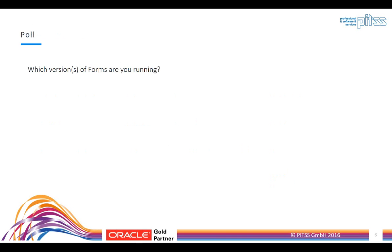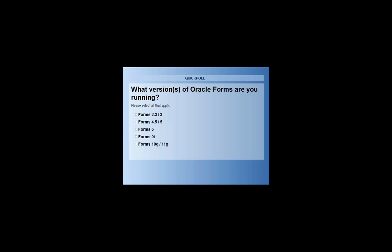A very, very quick poll. One of my colleagues, if you could put up the poll on the screen, we'll see if that works. I want to know which version of Forms you're running. Not necessarily what forms you've had experience of, but if you're now running Forms 4.5 and 9, can you just click the boxes there. It'll give us all a feel for where everyone is. And I like to feed this back to Oracle so they've got a feeling of where customers are in the journey to 12c. How are we doing on feedback there?